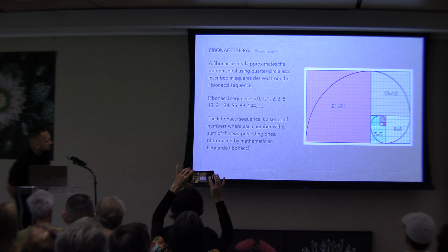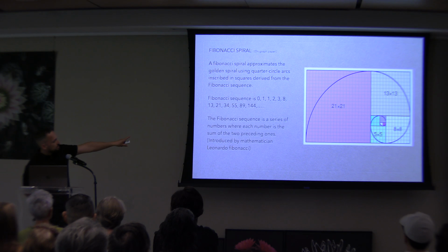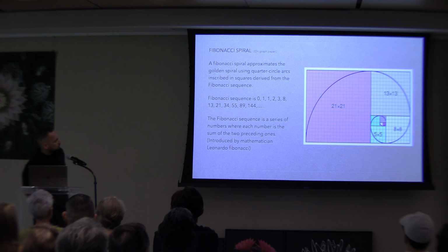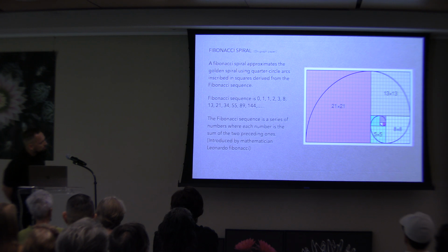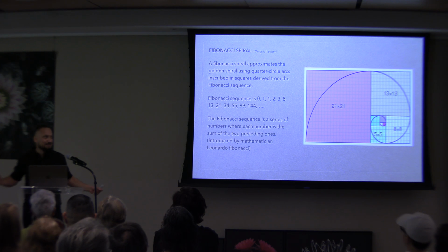And the Fibonacci spiral is built from the Fibonacci sequence. The sequence is a series of numbers where each number is the sum of the two preceding ones. So you see this series over here: 0, 1, 1, 2, 3, 8. So you pretty much count: 1 plus 1 gives you 2, 1 plus 2 gives you 3, 2 plus 3 gives you, actually, I'm missing 5. Oh, I'm sorry. Okay, there should be a 5 there.